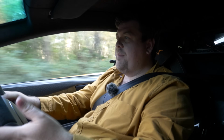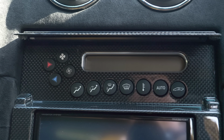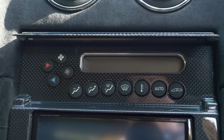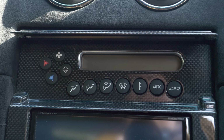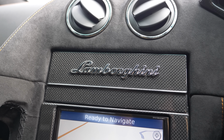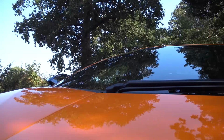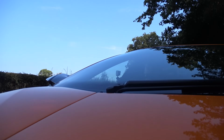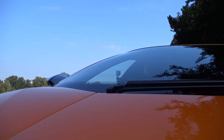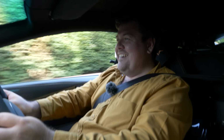It does feel pretty special in here. Slightly cheap and nasty feeling steering wheel aside, and Rover heater controls, same as you'll find in a Zonda. But there are acres of carbon. In fact, I'm pretty convinced that the little flap of carbon that says Lamborghini that covers the heater controls are probably more expensive than the actual heater controls underneath. At just over 4,000 miles, this is also one of the lowest mile examples of SVs in the world. Oh God, I love my job.